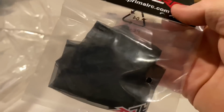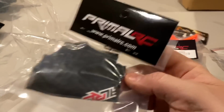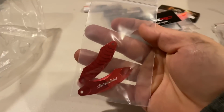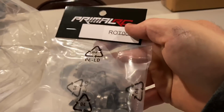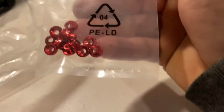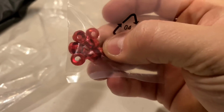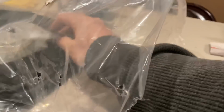All right. I'm going to give this a bath with some silicone spray. We got ourselves some brakes for the Primal monster truck. All right. These are very nice as well from Primal RC. They give a nice little accent to your hardware. Very nice.